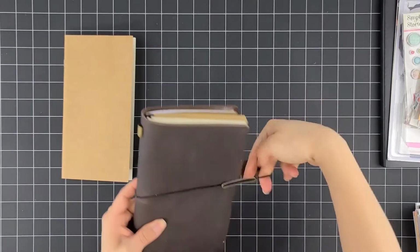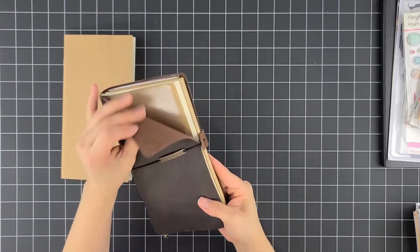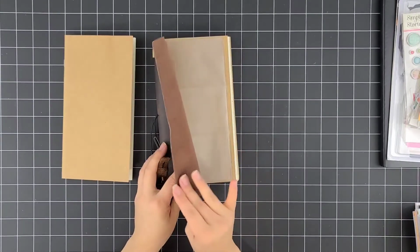Oh, I was wondering what that is. It's bugging me. It was twisted wrong. So I finally bit the bullet and got myself a Traveler's Notebook cover. It's from Amazon, nothing too fancy.